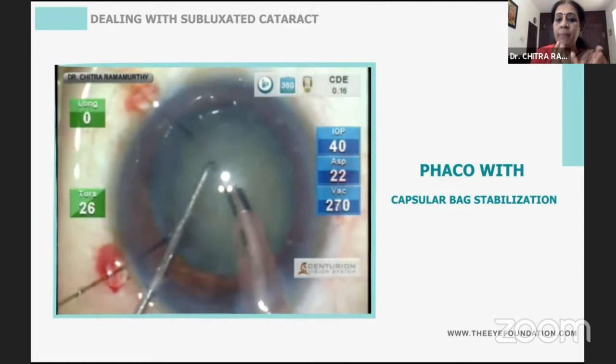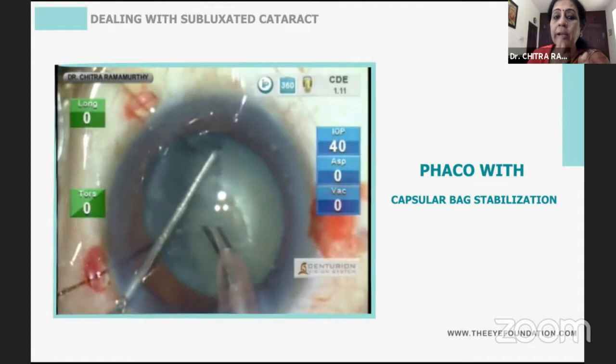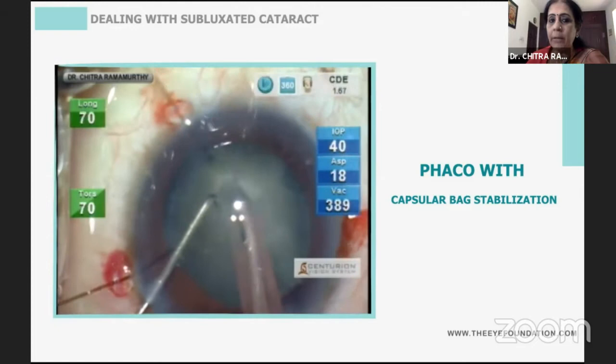Now, I should also do a good hydro to ensure that the nucleus is freely rotating. That should not increase the area of dialysis with more manipulations. I should also ensure that I do not make the anterior chamber too shallow, because that would increase the area of dialysis. I should keep my parameters quite low. See, the ease of hydro allows me to rotate, but I have to do it all gently. Low flow parameters, very gentle manipulation.